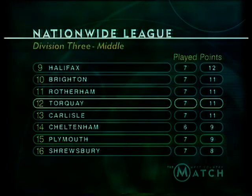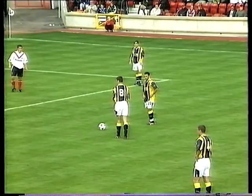Torquay missed the chance to climb into the top 4 then. They'll be looking for better at Leyton Orient on Saturday. Argyle still in the bottom half of the table. Well, that's it for now. 2-0 the scoreline at Leyton Orient, and the commentary at Brisbane Road comes from Andy Gilson. But don't blink or you'll miss Mike O'Brien's early opener.